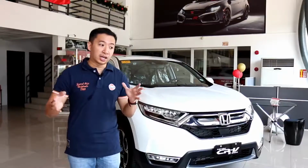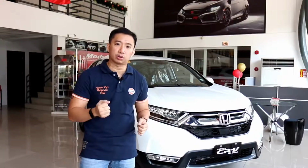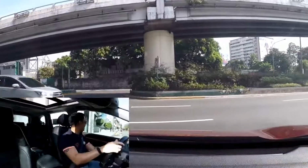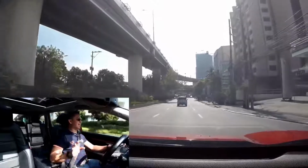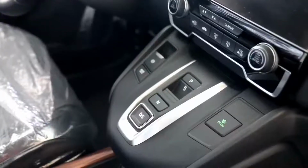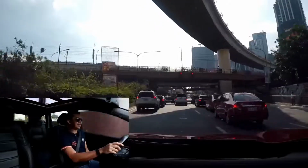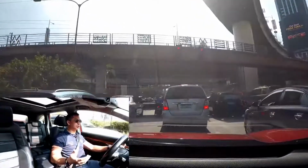So now that we've gone around the car and I've shown you all of its features, it's now time to take her out for a drive just to see how it feels on the road. So let's go for that drive right now. Okay, so we're now behind the wheel of the CRV, and one of the things that any regular driver will have to get used to is the fact that it doesn't have a shift knob. I've shown you that this is just a bunch of buttons for park, reverse, neutral, and drive. And now that I'm taking her out for a drive, I find that it's kind of difficult getting adjusted to a car with no shift knob.